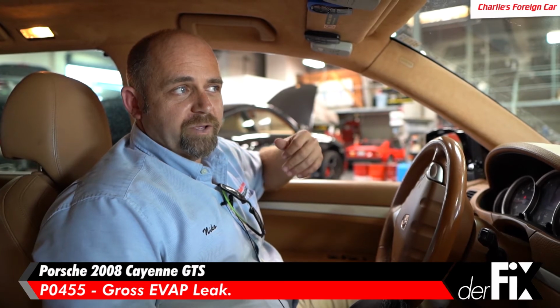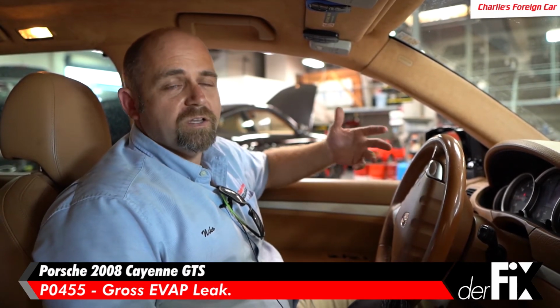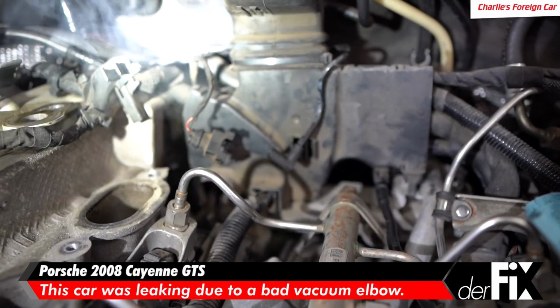Okay, so to summarize this car, we had a P0455, which everyone knows and thinks is a gross leak on the evap system. We checked the evap system and the evap system was very tight on this car, didn't have any leaks on it. And we found a huge leak of vacuum, just a bad vacuum elbow down underneath the intake manifold.